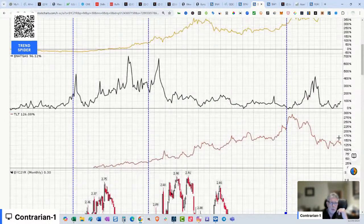What has done well during those time frames? What did we just talk about? Natural gas in black. This is what we want to own. Uncorrelated assets to the S&P 500. Let the S&P 500 correct. We've done our due diligence. We know what works in this environment.